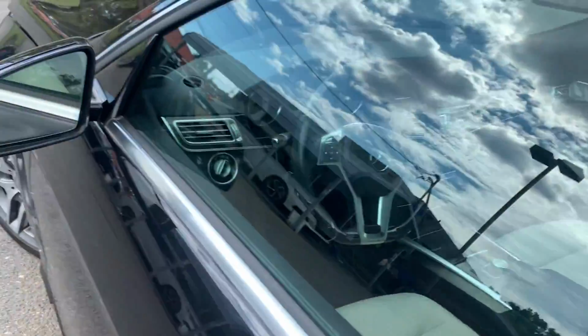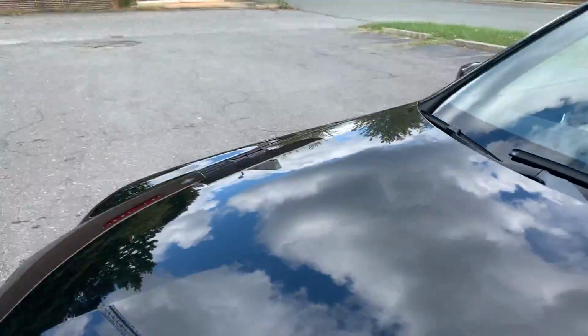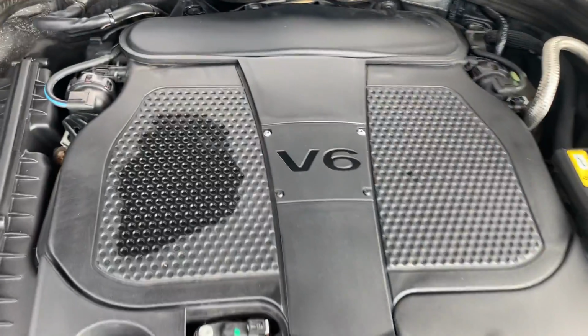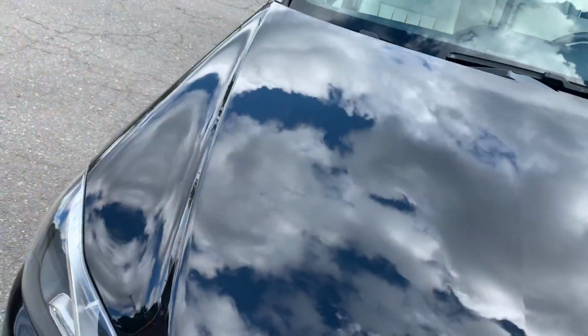Has a driver's assist package with that blind spot. Amazing. Look at the tires. Tons of tread. Obsidian black, you can't beat it. Lots of power coming from what? This Blue Efficiency V6 engine, more than 300 horsepower.